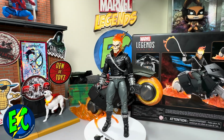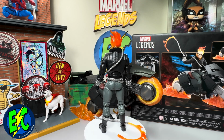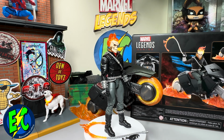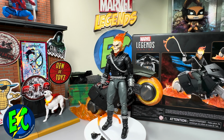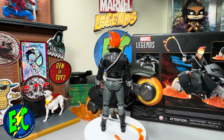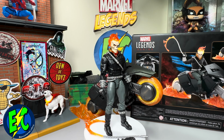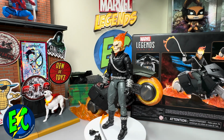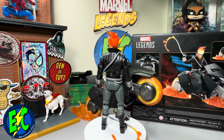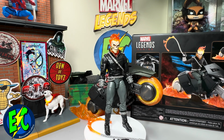Fresh out of the box, we get this version of Danny Ketch Ghost Rider, the one to take the mantle after Johnny Blaze. Certainly, as a kid in the 90s, this was the vision of Ghost Rider for me, right? Although I still kind of prefer Johnny Blaze aesthetic wise, but there's something quintessentially 90s about this, spikes and chains and all, so I am absolutely here for it and certainly glad that I am getting to add this to the display.